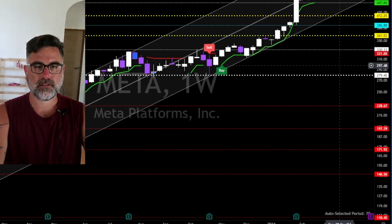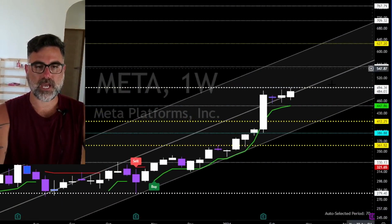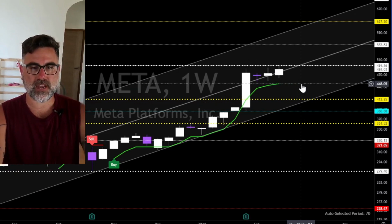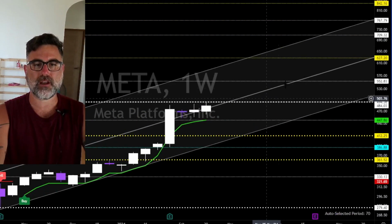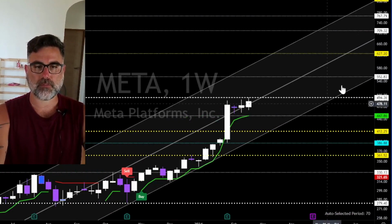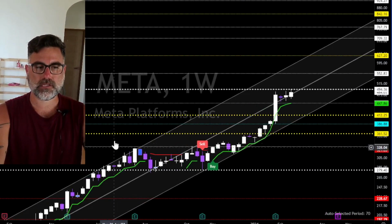Meta, 3 weeks of dojis. Bears, in my opinion, had their chance, failed to break below the 450. Now it's all about bulls breaking above the 494, and we will see 630 area to the upside, and Meta is grinding up slowly.